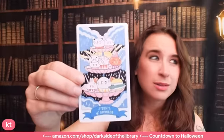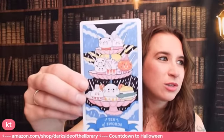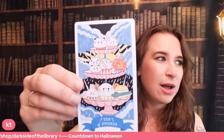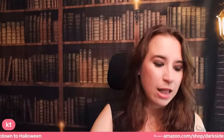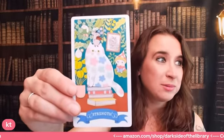It's brutal because you can kind of see there's like little swords sticking out of them, but they're cupcakes. So again, it makes it a little palatable. Here's a Strength card. I have to be honest, this is one of my favorite decks to go to. It's just a really cute deck.